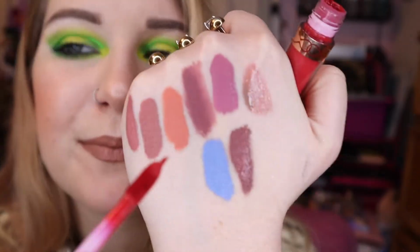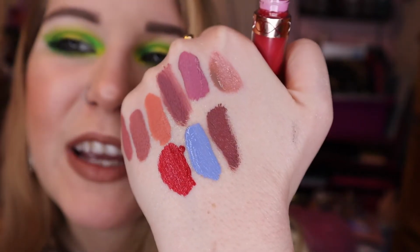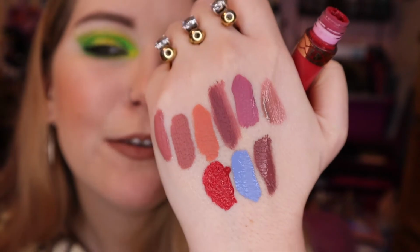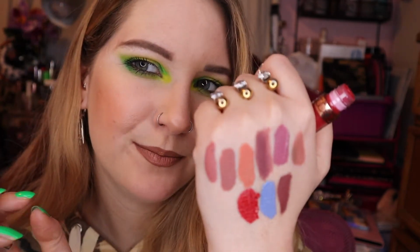Strawberry from Anastasia. I feel like this one I barely got use out of. Yeah, it's bad. It's bad now. It's a pretty color. It's a more orangey red. It is pretty. I could see myself, once my lipstick collection is smaller, repurchasing Crush and Strawberry if they're still available. This is Times Square from ColourPop.